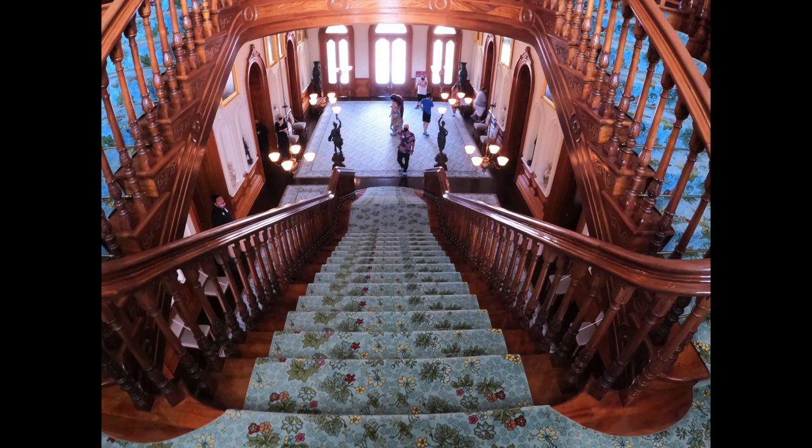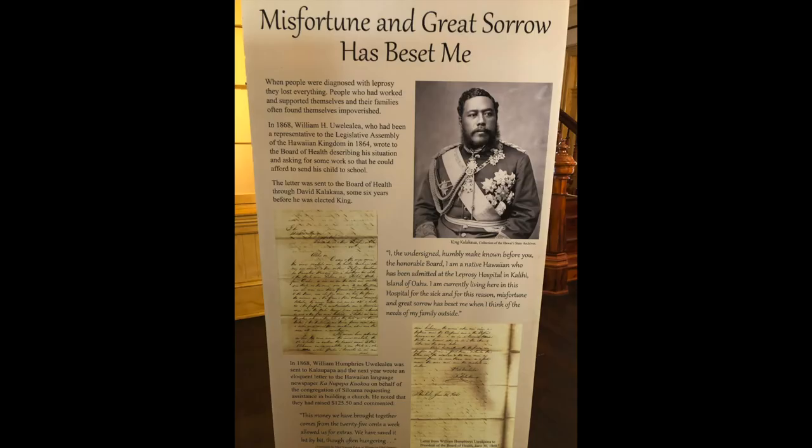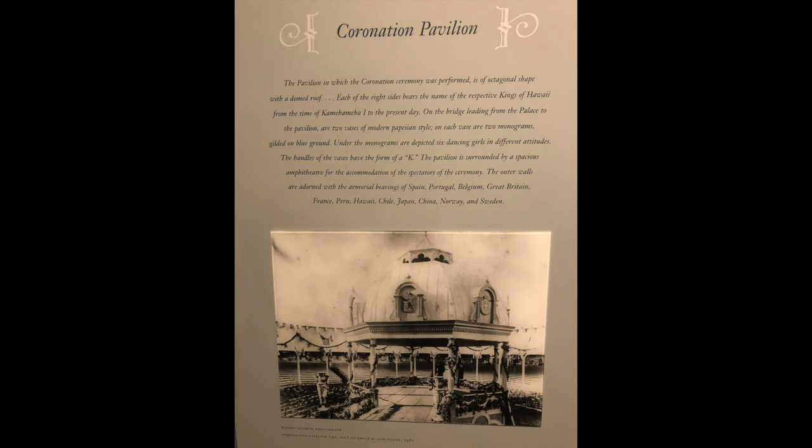After touring the first and second floor, the tour will take you down to the basement. There you'll find the history of the restoration of the Iolani Palace, some artifacts, and other things dealing with the palace.